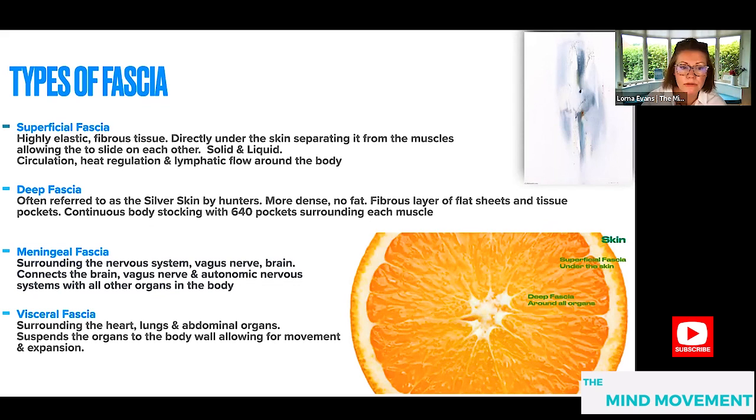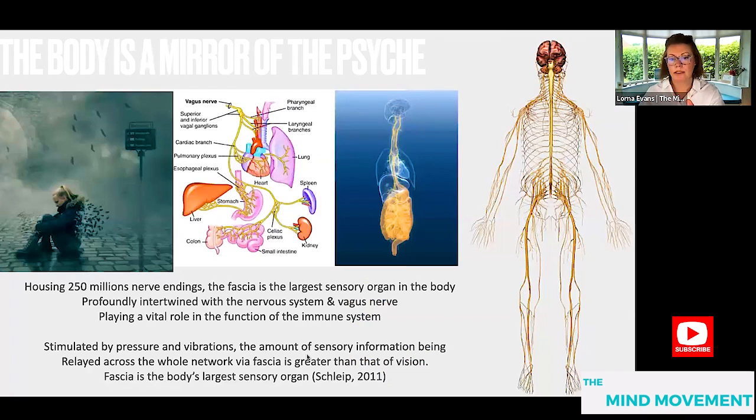Then we've got something called visceral fascia. The visceral fascia surrounds the heart, lungs, and the abdominal organs, right? So this is suspending the organs to the wall of the body, allowing them to move and expand, yeah? So the body is a mirror of the psyche, just like that beautiful quote that Lucy put up, yeah? It's interesting, you know, just think about your clients. That picture is quite powerful for me of that young person there.